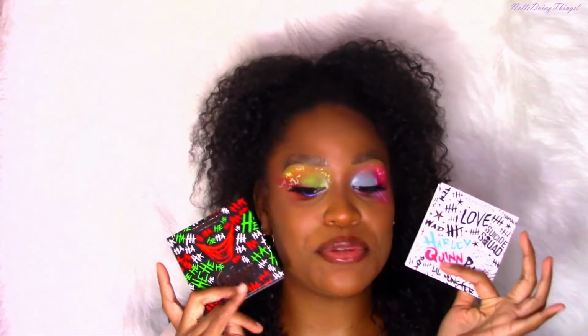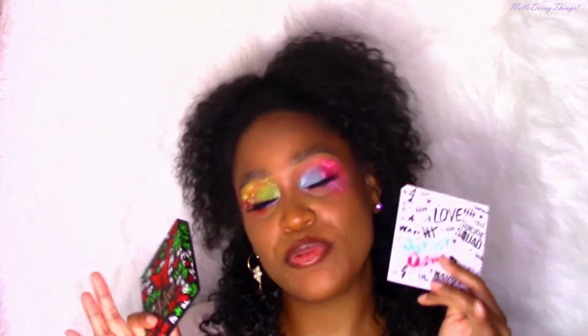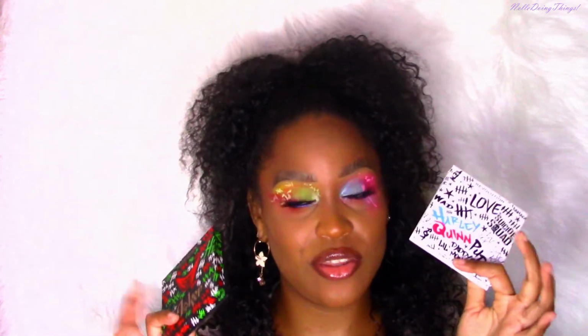Out of the palette battle, the winner is gonna have to be the Joker. The Joker did win because overall, these colors, I can try all kinds of different looks with it. And most of these shadows in here were very pigmented. Only a few I had to build up compared to the Harley Quinn one. She did overall give a very cute, soft, dainty look, but there's too much building and too many colors that mash together. So the Joker, he won.